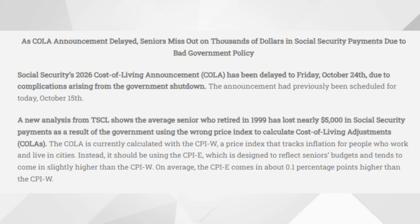The COLA is currently calculated with the CPIW, a price index that tracks inflation for people who work and live in cities. Instead, it should be using the CPIE, which is designed to reflect seniors' budgets and tends to come in slightly higher than the CPIW. On average, the CPIE comes in at about 0.1 percentage points higher than the CPIW. And of course, because they have been using the CPIW over the years, for whatever reason, instead of the CPIE, you have been receiving a lower cost of living adjustment, which in turn is making it so you're missing out on thousands of dollars over the lifespan of receiving Social Security benefits.